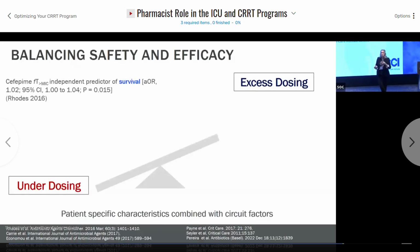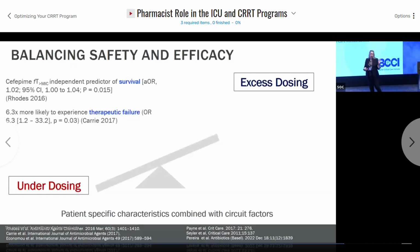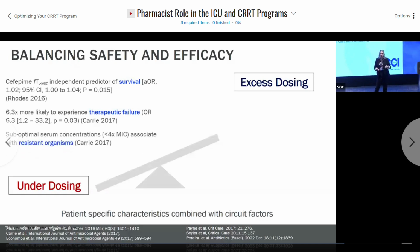So we know that subtherapeutic cefepime concentrations is an independent predictor of survival in ICU patients. Patients with augmented renal clearance are 6 times more likely to experience therapeutic failure. Suboptimal concentrations below these thresholds that we want associate with development of resistant organisms. And we know that 40% of standard doses are inadequate for achieving this target attainment. There's a lot of problems with underdosing.